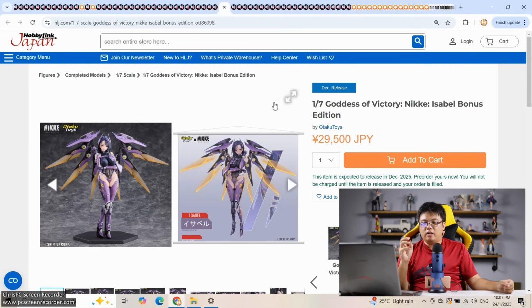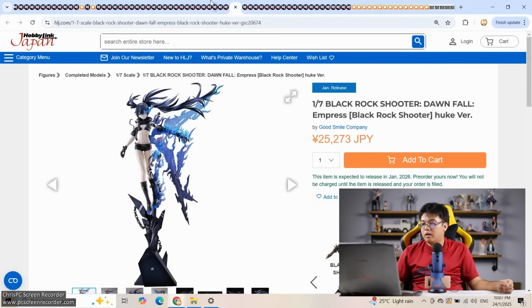So for that reason alone, this is like the Mecha Musume girl that I really like, and I'm feeling like pre-ordering it early, even though it might be a bad idea in my case over here. I want it really badly. Yeah. Okay, so you can go for the standard version. Where is it?